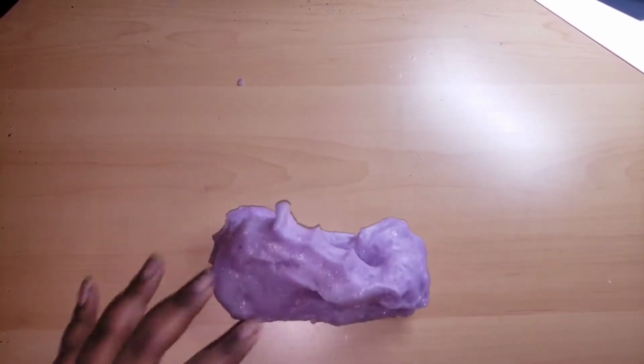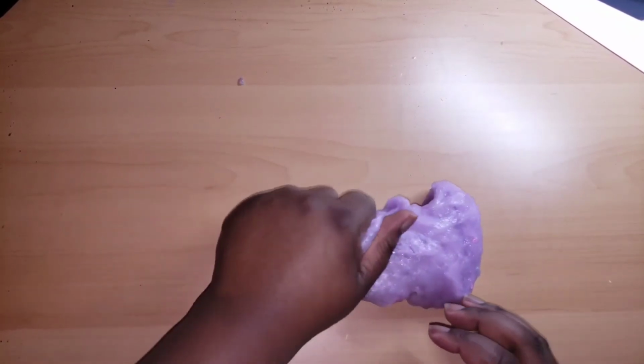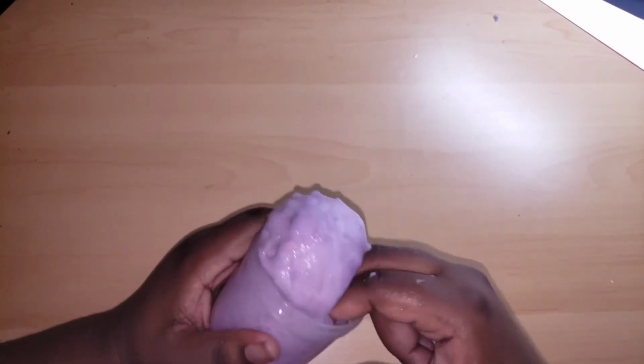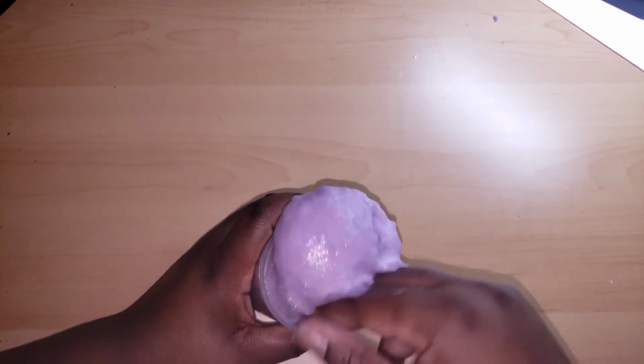It is a slow stretching slime. So if you pull too fast, there will be some bead fallout. Also, the slime did inflate. So it would be good to have an extra container on hand.